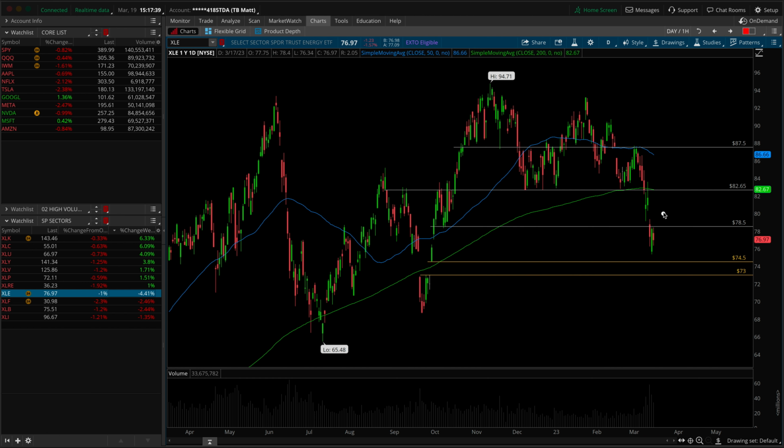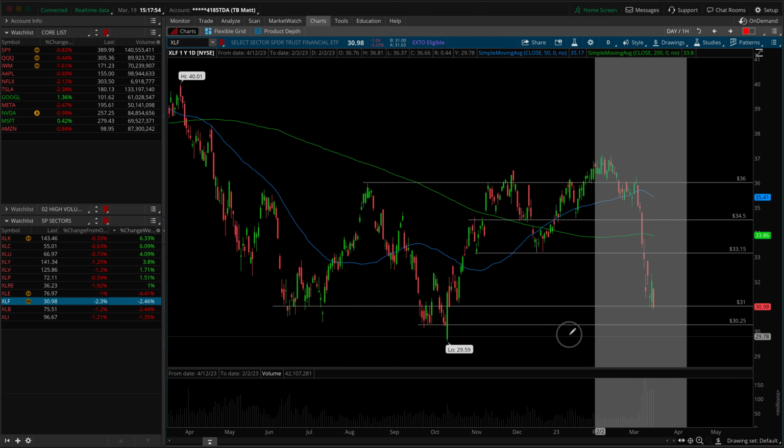If we take a look at energy falling off of a cliff here, this is D for defensive. So as it moves lower, as long as we're seeing that XLK outperformance, XLC outperformance, this does not strike me as the end of the world. This is fine in an environment where the communications and tech sector are leading the way in the upward direction. Financials, though, obviously continued pain here.